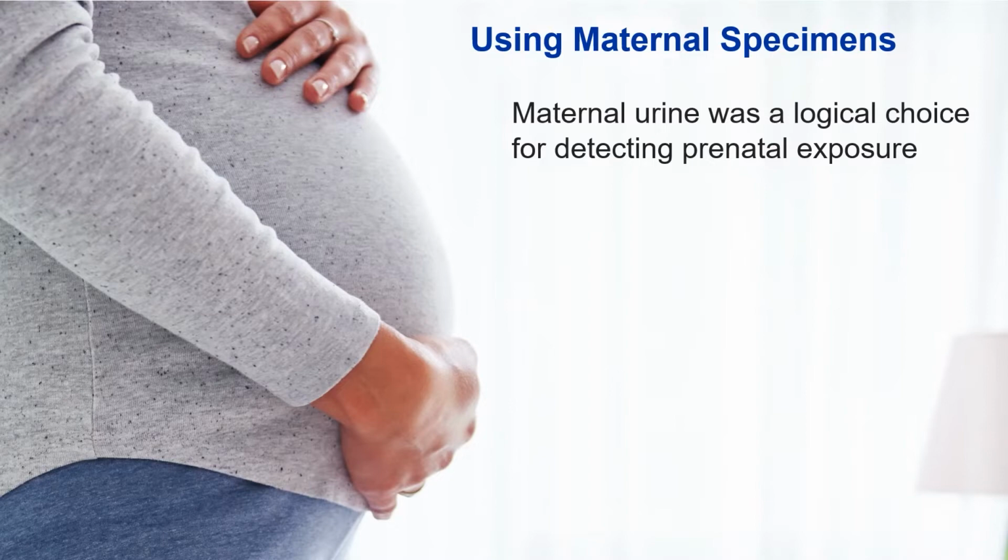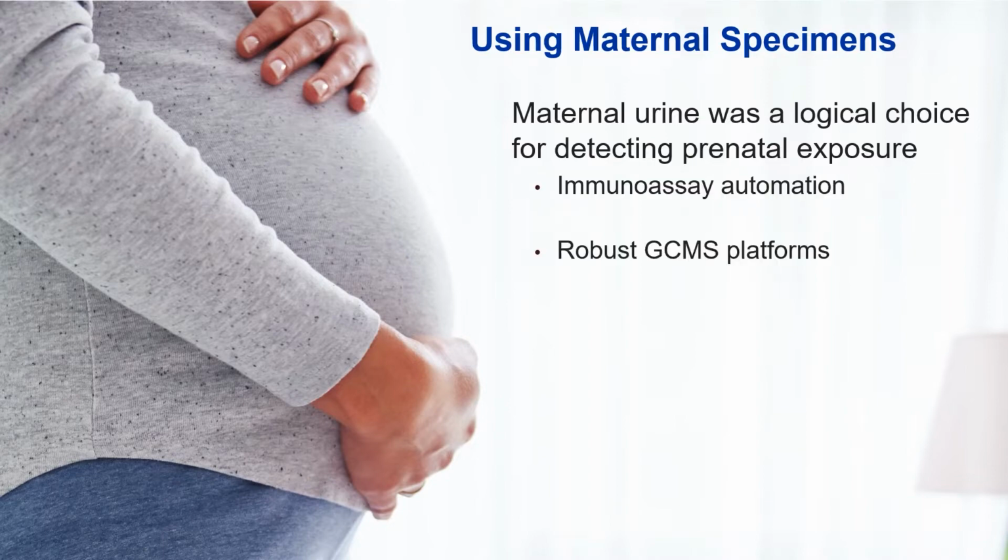So along came the 1980s, and with it came a lot of advancement in two very important technologies in this field. The first was immunoassay, and the second was mass spectrometry, specifically gas chromatography mass spectrometry, or GCMS. The front runner of the Federal Drug-Free Workplace Act was the need to have robust, high throughput platforms in order to do urine testing for the military and for federal safety sensitive type positions.